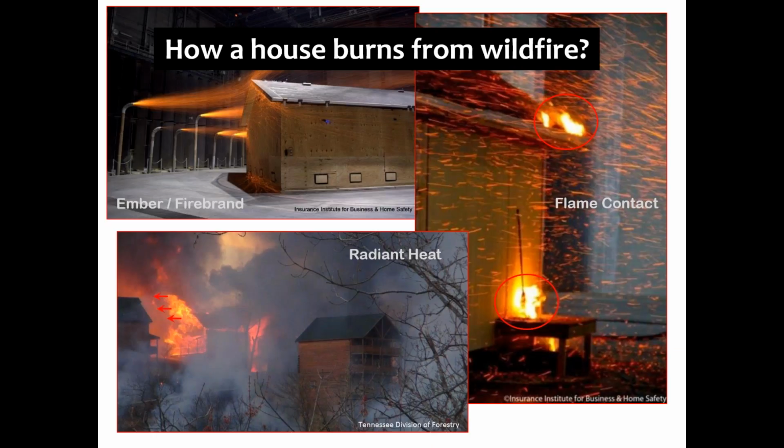So I showed you the ember concept, where small bits of material are blasted at the house. Here's this laboratory I was talking about at the Insurance Institute for Business and Home Safety, and you can see the red being these simulated embers being pushed with a high degree of velocity at this building, and we can start to look at where they tend to accumulate. This is the ember firebrand form of exposure, which is how the majority of homes and buildings in the Sonoma set of fires really were lost.